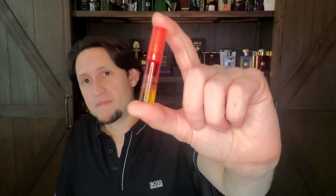I didn't want to use one of my good 10 ml sprayers for 3, 4 ml worth of juice, but I also didn't want to dab it on. I wanted to spray. So that's the long story short. That's why it's taking me a while to test this scent.